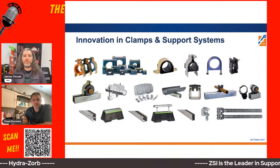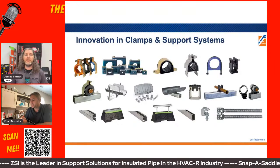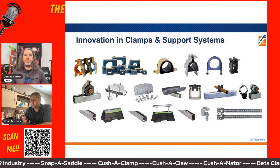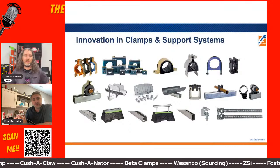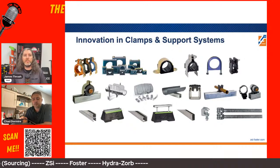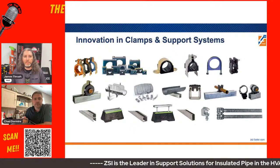The products you're seeing on the screen right now kind of tell the story as well. Most of our clamps there on that first line, your cushion clamps in the top left there. We have multiple different options for cushion clamps, or sometimes called vibra clamps. We have high temperature cushions now that get up to extreme temperatures for your data center applications and other refrigeration applications. And also cushions that can be retrofitted, can be attached to the line without having to remove all clamps in the line, which is a big deal right now for retrofit applications.